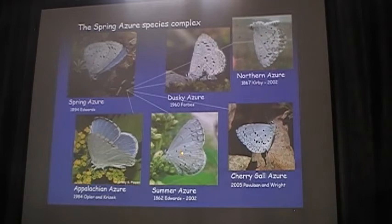Summer azures have this really bright white, and the dorsal surface also has a lot of white on it, so that one I can identify. Appalachian azures are about a third larger than anything else, so the size difference is pretty apparent. Springs have those little funky scales in between the regular scales, and duskies are quite dark. I didn't find any duskies in the mountains. I don't know where they are.